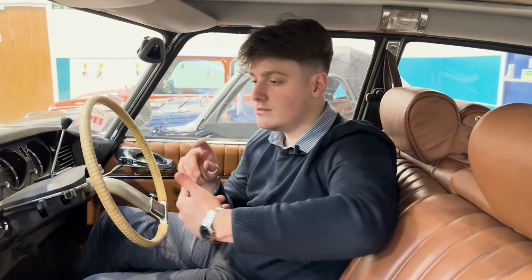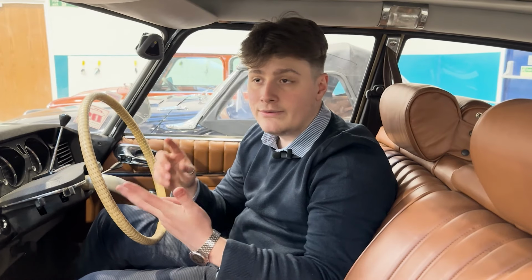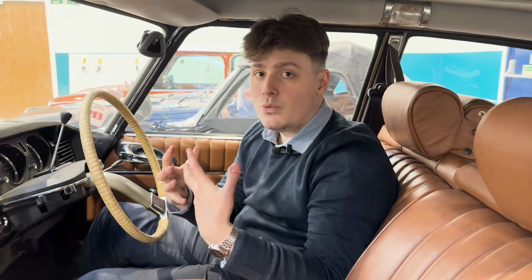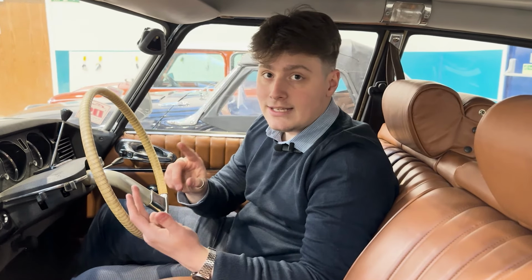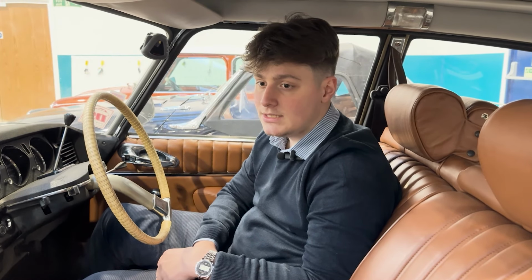In that facility, it's kept trickle charged. It's got a drip pan underneath to check for oil leaks, and from the result we were given was that it had no oil leaks and it had been trickle charged the whole time. So this car comes to us in fantastic condition.